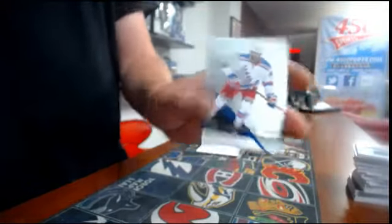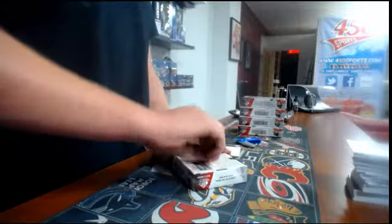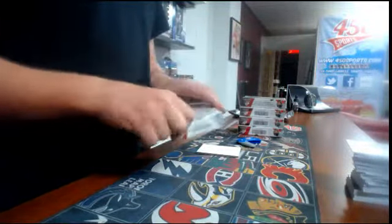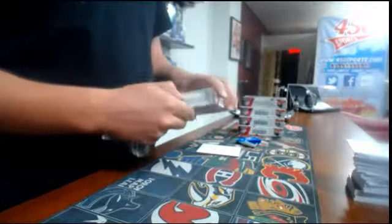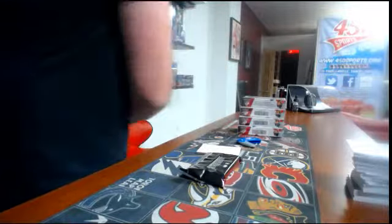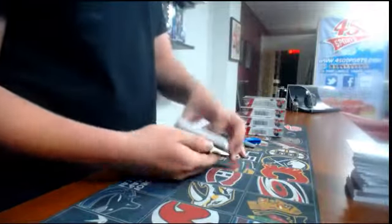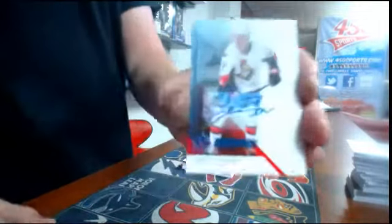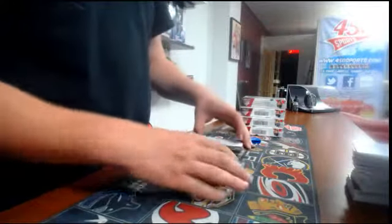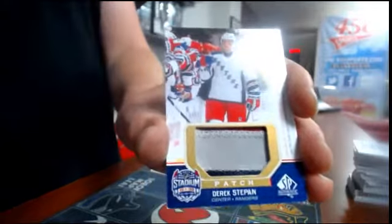Once again, we have a huge hit in this box. Let's do box number 6. That's an awesome case. Box number 6. Another thin pack. What do we have? We have an autograph for the Ottawa Senators, Curtis Lazar. We have a Stadium Series patch number 299 for the New York Rangers, Derek Stepan.